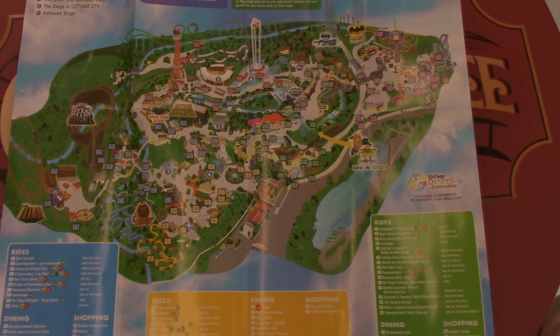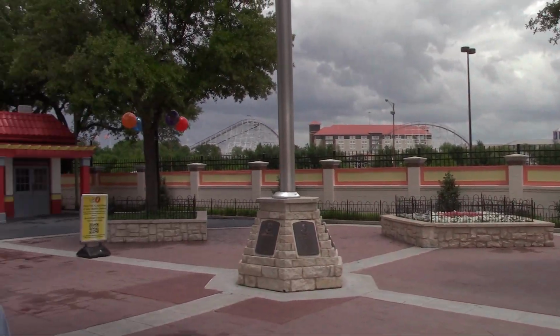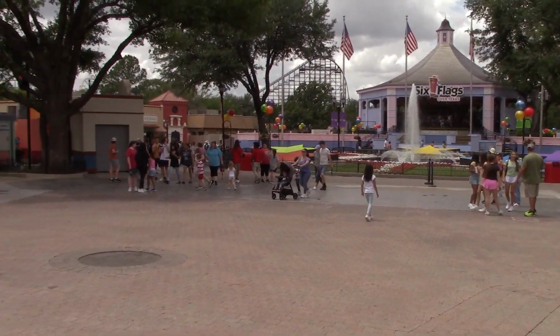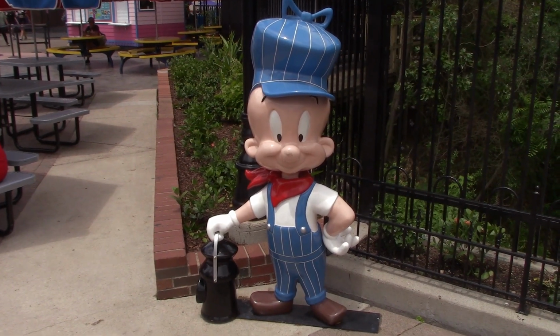Alright, so from the main entrance, right inside you come to the Flash Pass headquarters. To change up the Fast Pass system, it's done digitally on your smartphone. If you do not have access to a smartphone and you have to get the actual device, there's an $85 refundable deposit you have to do in order to get the Flash Pass. There are quite a bit of people here, but it's not been overly busy that it even requires the Flash Pass. Got Elmer Fudd.